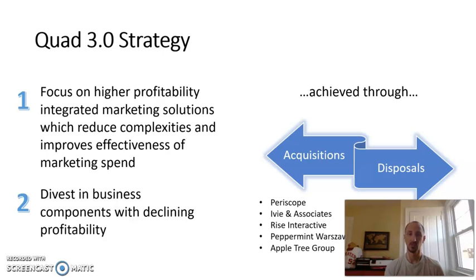So the acquisitions are really focused on companies that will allow them to broaden their integrated marketing approach. They've purchased several companies within the US: Periscope, which was a creative agency, acquired for $132.5 million. They've also acquired Evie Associates, which is another marketing services provider, for $92.5 million.